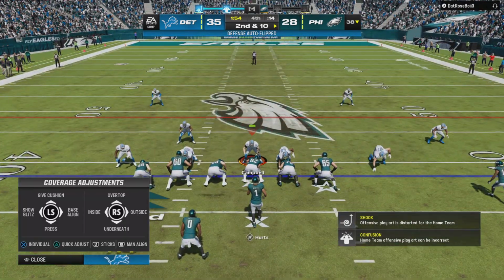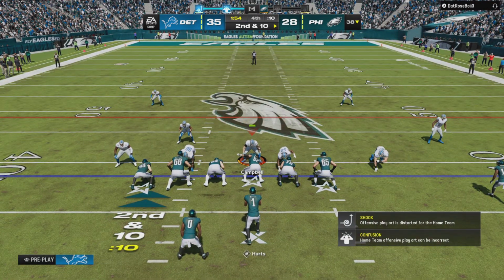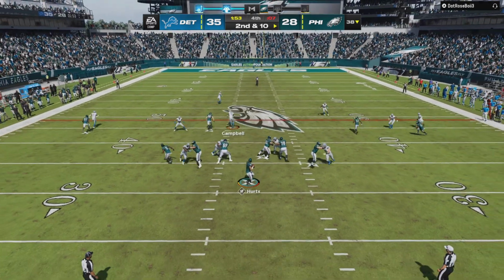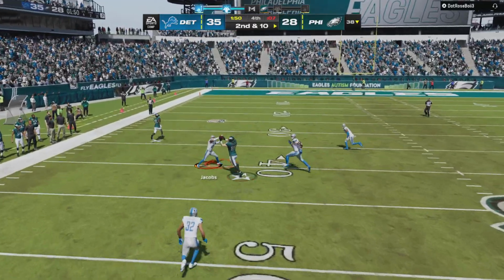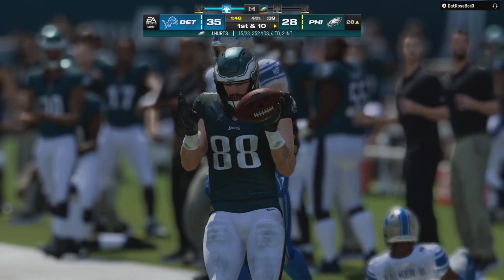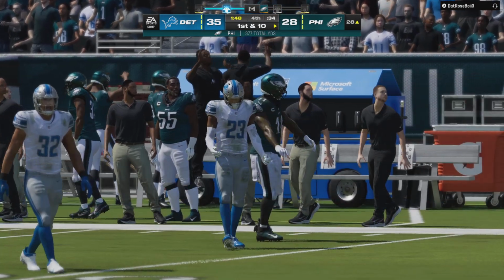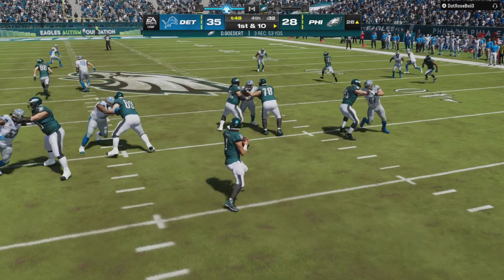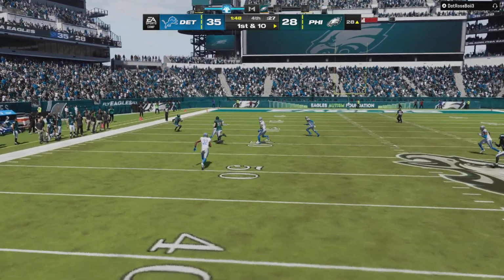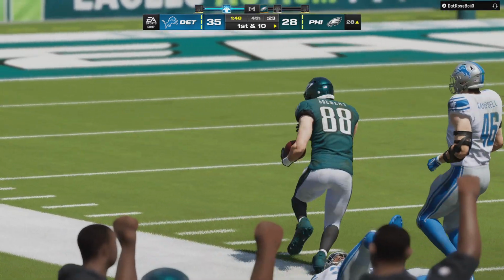Another try, 2nd and 10 now. They'll look to throw. That is caught. It's the tight end Goddard. And he's going to get out of bounds with the 1st down. So that's going to double their pleasure for sure. They get the 1st and save a timeout. Now that is the 2-minute drill at its very best. Get the completion, get a big chunk of yardage, and then get out of bounds to save those timeouts. You cannot do it any better than that.